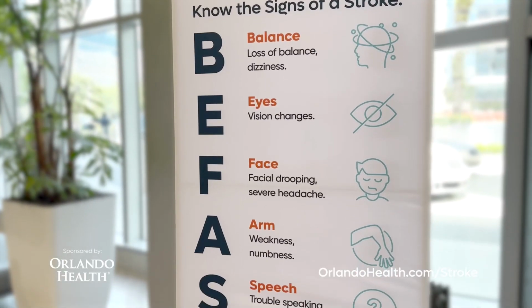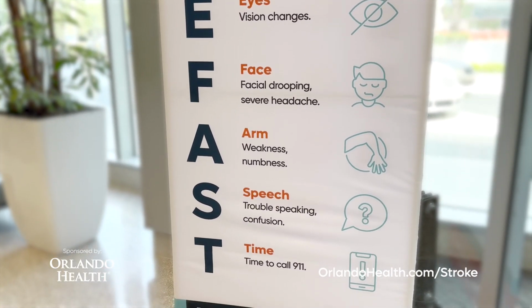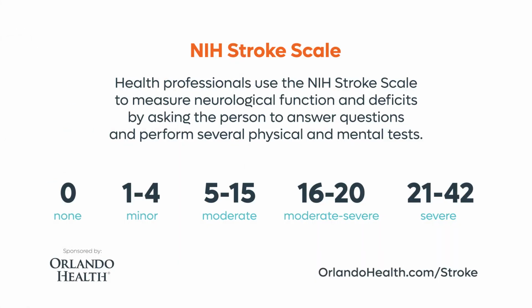So in addition to BE FAST, so we can identify the signs of stroke as quickly as possible, you also use the NIH stroke scale. What is that and how does it work? Correct, yeah, it's very similar to BE FAST, however it gives a little more detailed information of what's happening with the patient. And it goes from a range of 0, which is a normal patient, to 42, which is a devastating stroke. And it gives us an idea of the location of the stroke, depending on the symptoms and signs that they have, and what we need to do along the care pathway to treat these patients.